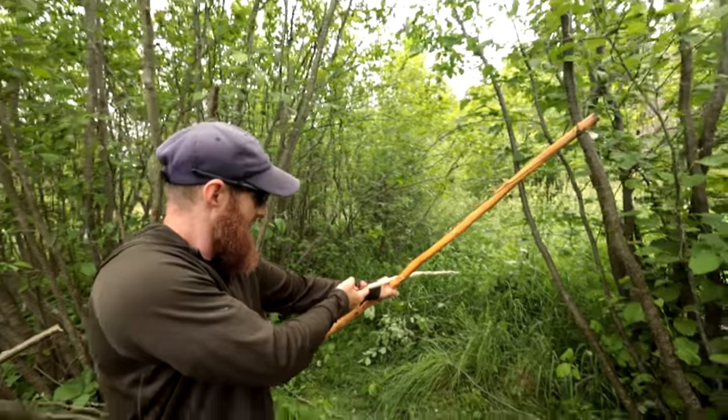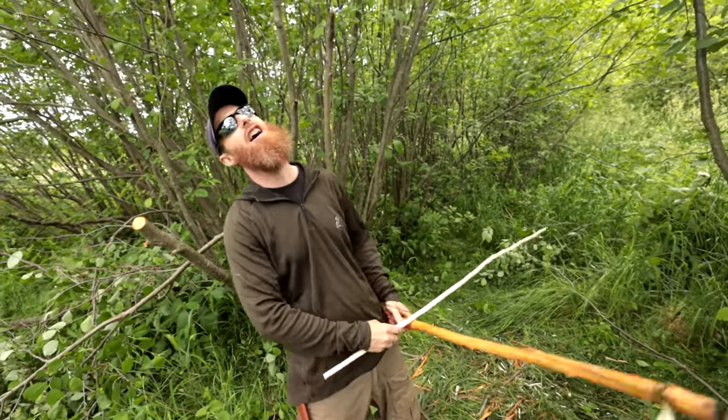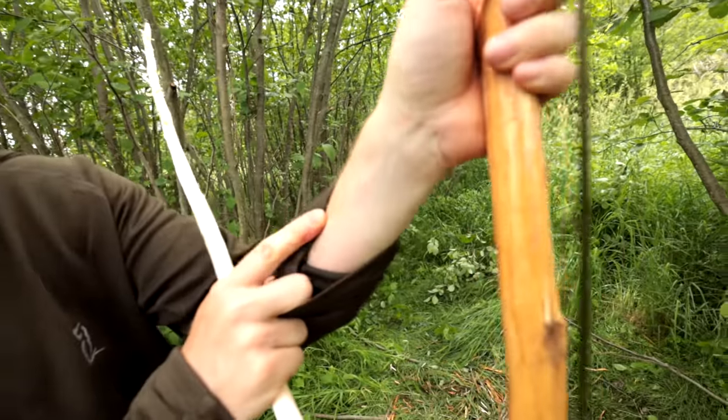Right there? Yeah. Hold her up. You gotta hold the bow flatter. And now put your arm in the way. That freaking hurts so bad. Look at that. Oh. Got a freaking welt.